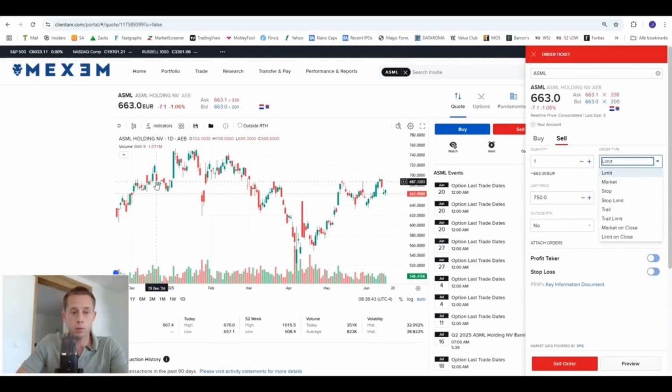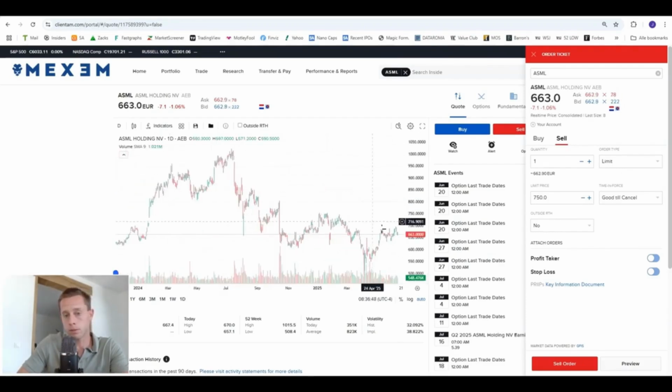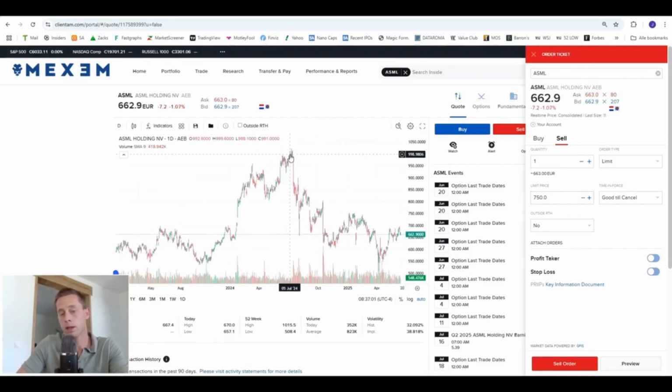Now, a valuable tip I'd like to give you is that, in principle, you buy shares for the long term. We're now zooming in or out on the chart, and in the past, ASML has had a price of 1,000 euros, so that 750 as a selling price might not even be a good price. Let's just assume that ASML can still grow much more than it is now. So, what will it do in the long run? Will this price rise to 1,000 euros and beyond?